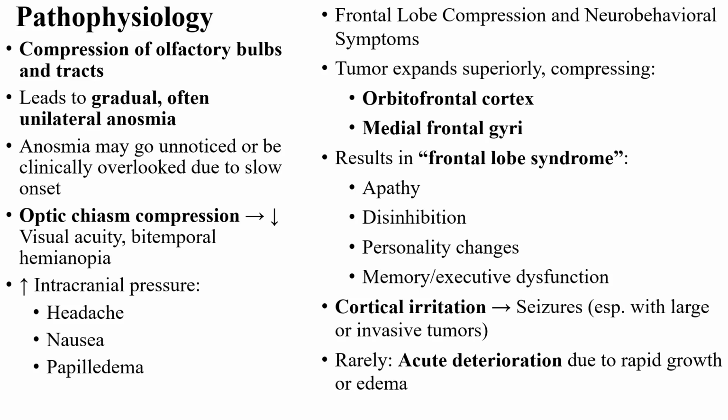Superior tumor expansion affects the frontal lobes, especially the orbitofrontal cortex and medial frontal gyri, producing the classic signs of frontal lobe syndromes. Patients may exhibit apathy, personality change, disinhibition, and executive dysfunction, often subtle and delayed due to the frontal lobe's compensatory capacity.